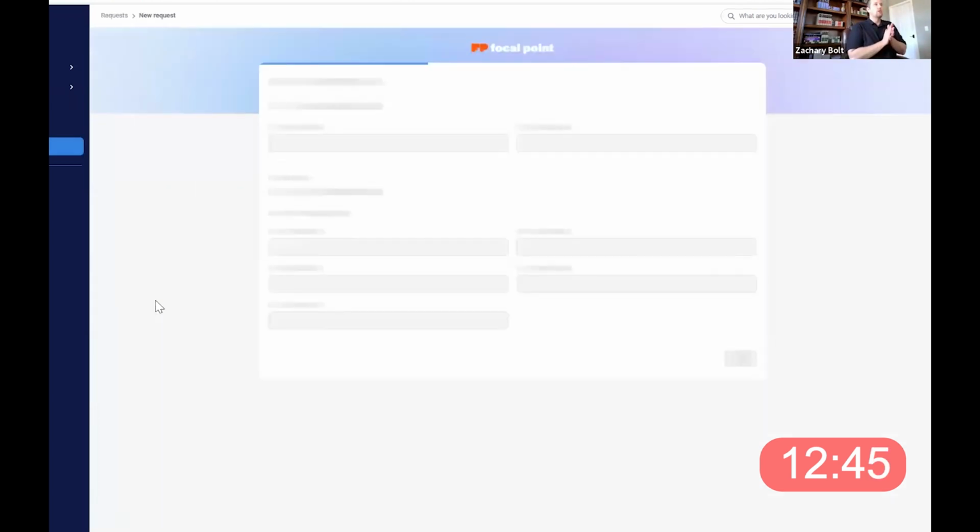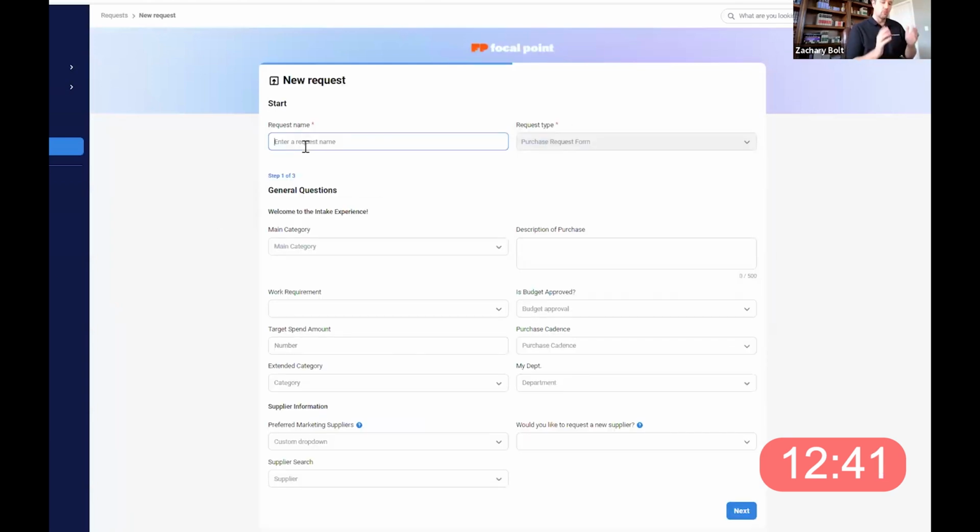All right, so I'm going to grab this request form here. We're going to start ourselves a new purchase request. And I've got to condense this pretty good because we're doing a really short demonstration. We're going to get this guy in the front door. And so I'm going to use a category that I've used a good bit before. So I'm going to use marketing automation solution. So the idea here is that this requester front end is completely no code. These forms you build up, you see I've got 3 steps to go through. So Focal Point feeds this to you in bite-sized chunks.